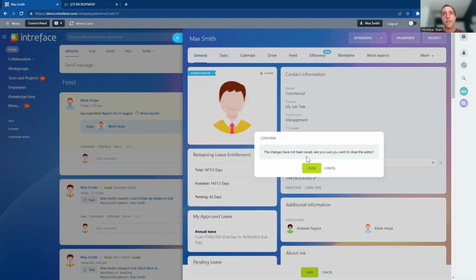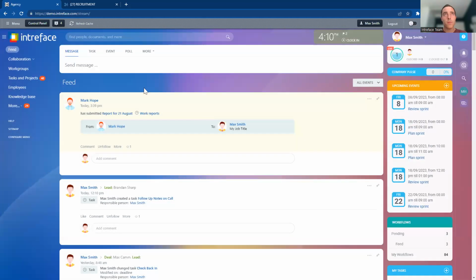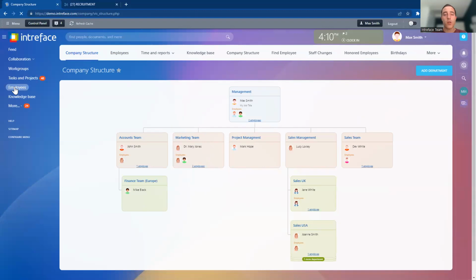So that's an individual user's profile, but then what we can do to really go at a higher level across the organization is we can set up the company structure for the organization.